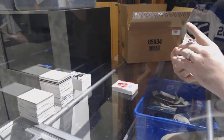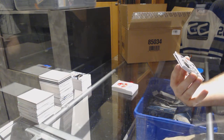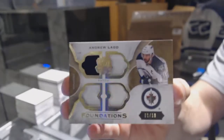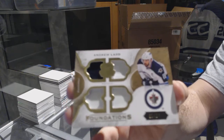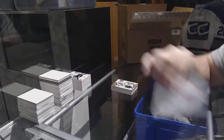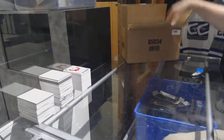We have for the Winnipeg Jets, numbered 1 of 10, Cup Foundations quad patch, Andrew Ladd. Not the nicest colors, but hey, a nice pack overall again. And we've got for the Red Wings, the 249, Pavel Datsyuk. All right.